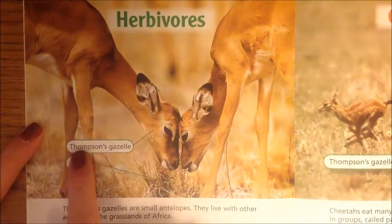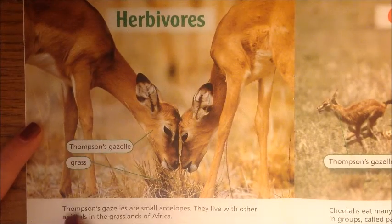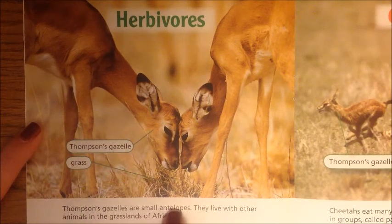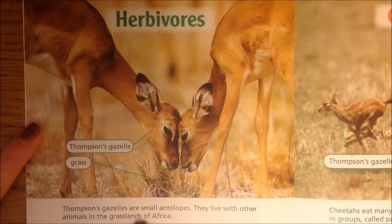Herbivores. Thompson's gazelle. Grass. Thompson's gazelles are small antelopes. They live with other animals in the grasslands of Africa.